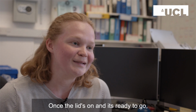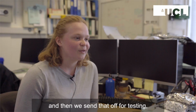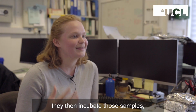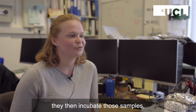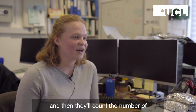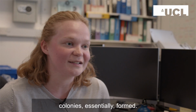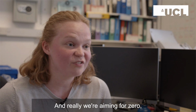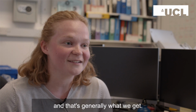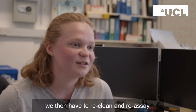Once the lid's on and it's ready to go, we take biological assays and then we send that off for testing. They then incubate those samples, see if anything grows, and then they'll count the number of colonies essentially formed. And we're aiming for 0, and that's generally what we get. If it comes back with a higher number, we then have to re-clean and re-assay.